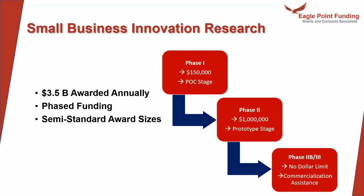Some companies are already commercially viable, and it's okay. We take you back several steps and put you in front of the government in an earlier stage, for whatever use case we might be applying for. And that's completely kosher.